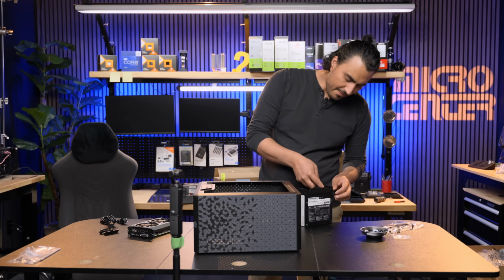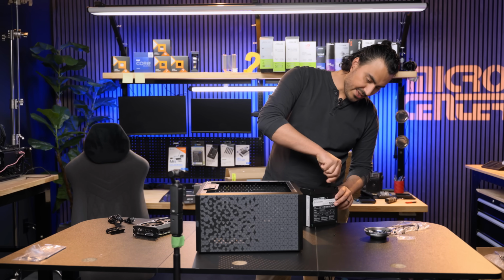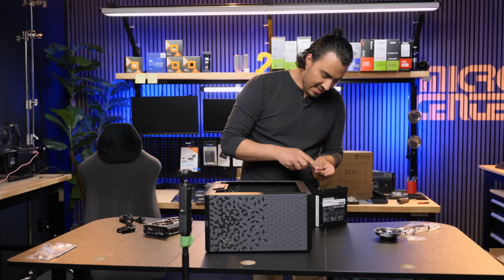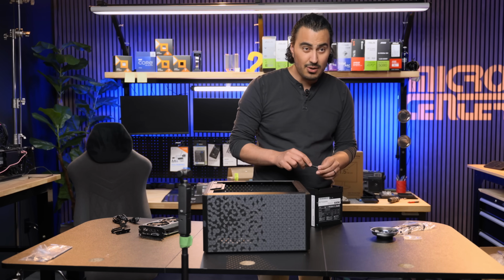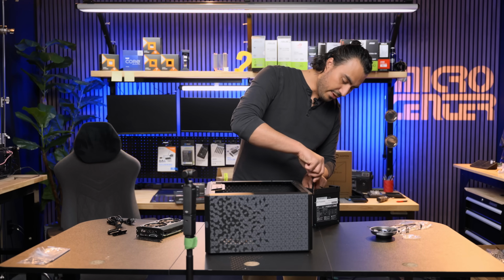There's a little offset bracket here that you install to the power supply first, and then you can just install the whole thing. I've used this case before, I forgot about that step. Actually, this is the same case that we use for our podcast PC that controls all of our cameras and everything for the podcast.